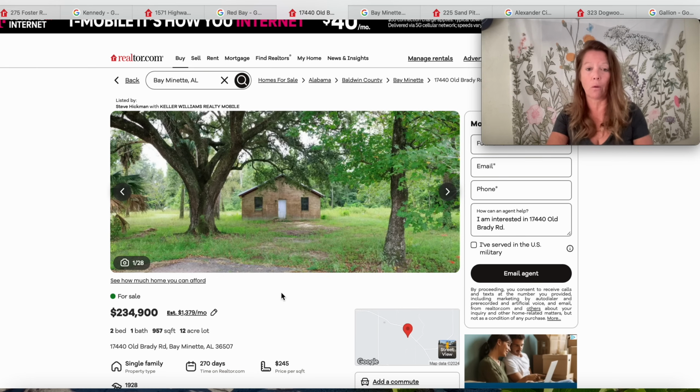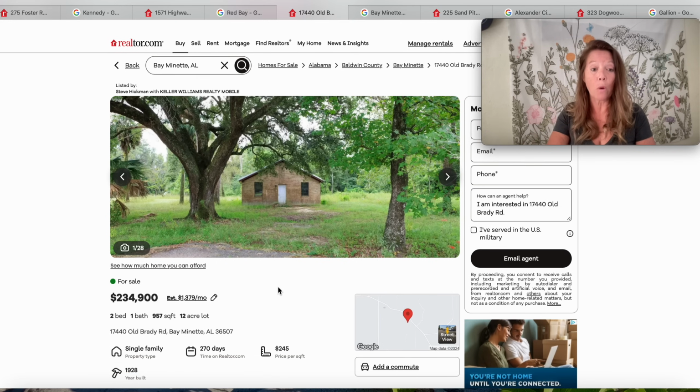Well, now we're looking at this one like, what is she showing me this for? This one looks a little bit bare-boned, right? It's because it's 12 acres. The structure itself has the well, the septic, and it does have electric, and it's sitting on the 12 acres in Bay Minette, Alabama, 36507.